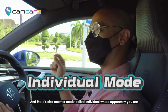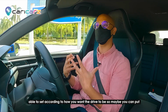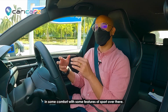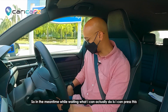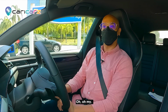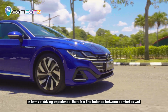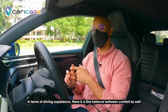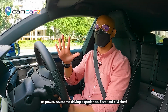And there's also another mode called Individual where apparently you are able to set the drive according to how you want it to be. So maybe you can put in some comfort with some features of Sport. So in the meantime, while waiting, I can press this button over here which activates the massage. Oh my. Comfortable. In terms of driving experience, there is a fine balance between comfort as well as power. Awesome driving experience. 5 stars out of 5 stars.